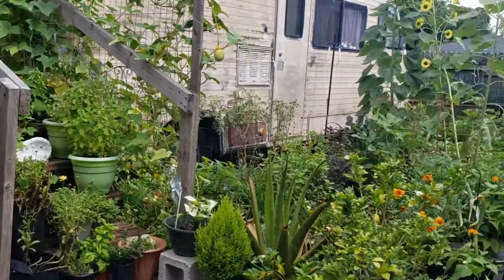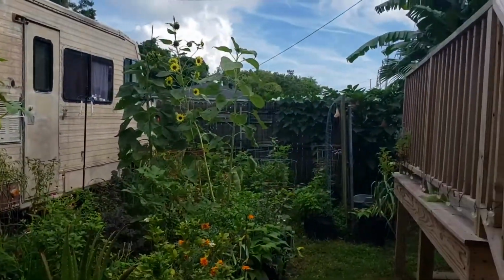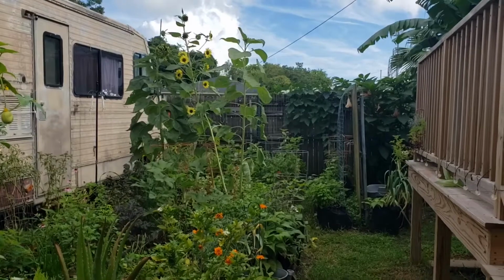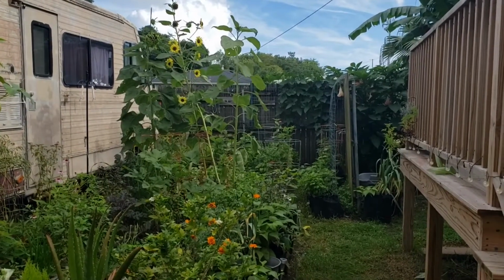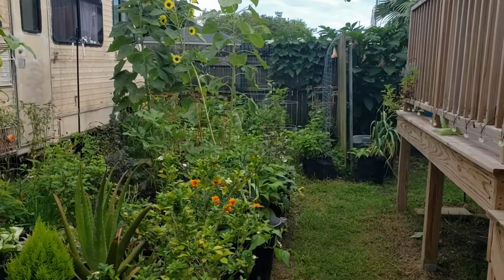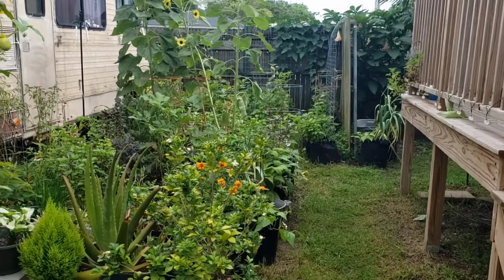But the garden is still hanging in there. Love my sunflowers. Somebody snapped one of the stalks today before the flower was even open. So I don't know who did that. Somebody big, probably a squirrel. But overall, I'm pretty pleased with the garden. For all the rain that we've had, most of the stuff is still hanging in there.